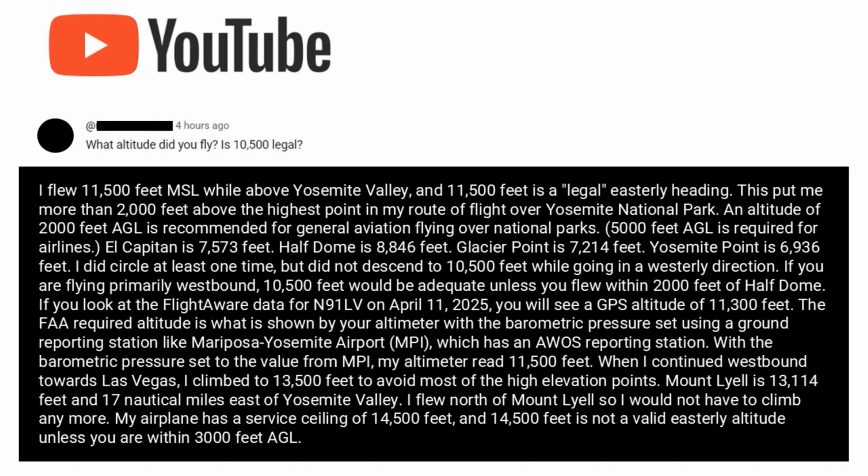I flew 11,500 feet MSL while above Yosemite Valley, and 11,500 feet is a legal easterly heading. This put me more than 2,000 feet above the highest point in my route of flight over Yosemite National Park. An altitude of 2,000 feet AGL is recommended for general aviation flying over national parks. 5,000 feet AGL is required for airlines.